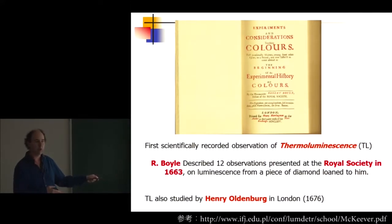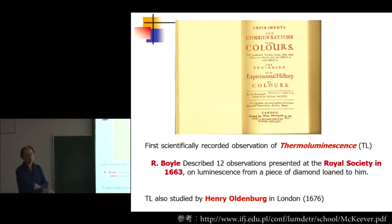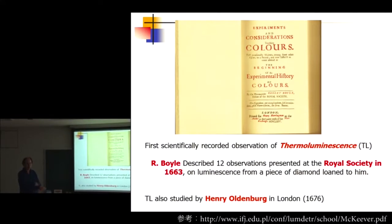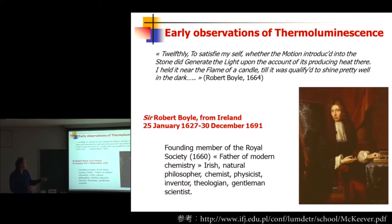There are different stories. One story is that he put his piece of diamond with him in bed, and he realized that when it was close to his body, the elevation of temperature led to a small luminescence. Then he moved to a candle flame, and he observed a luminescence coming out of this piece of diamond.